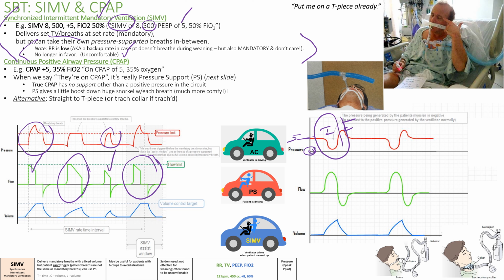So all we're doing is supporting the pressure in the tubing itself, right? We're giving like CPAP of 8, right? So it's providing 8 positive pressure in the chest, so they have a little extra support by breathing through that huge straw and the tubing attached to it, to the ventilator. So it's just a way to provide a little bit extra push, but they have to work pretty hard to do that still. Okay, it's not as easy as pressure support.